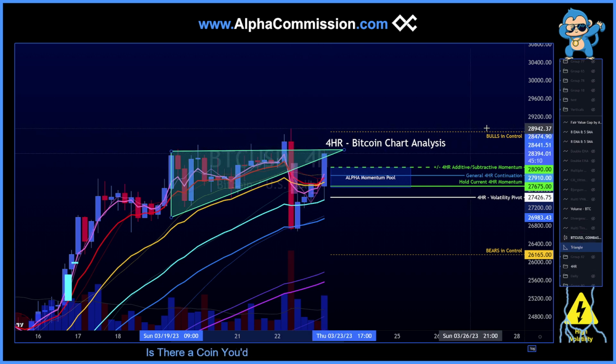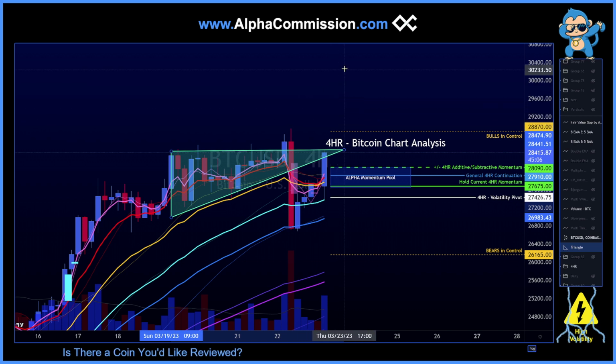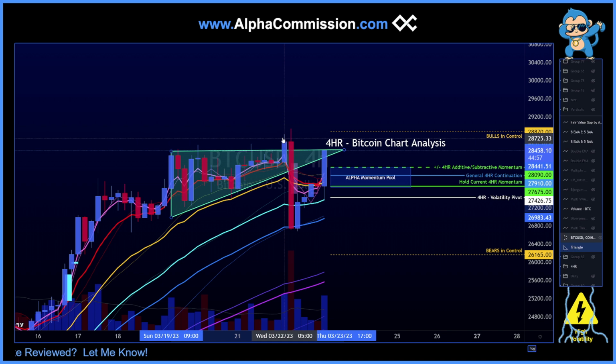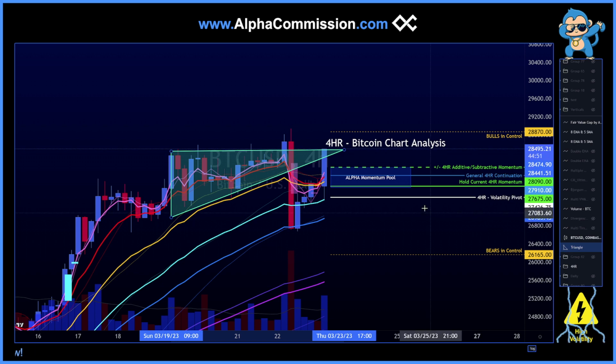So again, as soon as we get above 28,870, that's personally for me a long signal, and you can see we've wicked above this accumulation triangle in the past, but it really hasn't always been reliable. So again, 28,870 is the play in my mind.